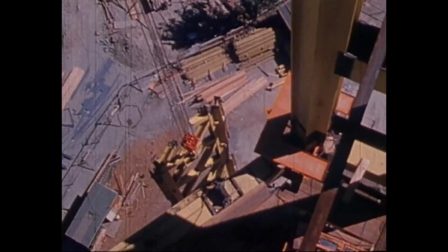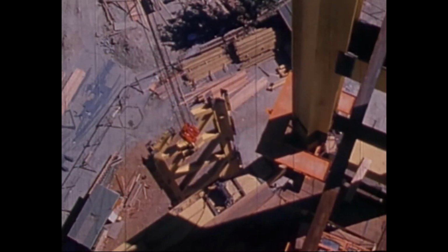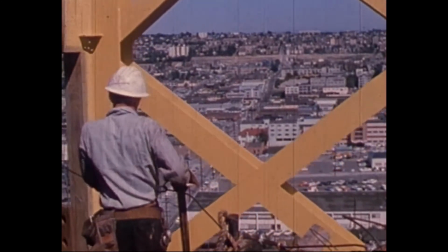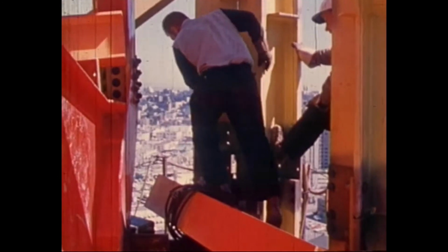Step by step, the work progresses without a hitch. Fabricated steel moves out of the shop to the site on schedule. Everybody on this job knows there's a deadline to meet, and everybody takes a special pride in showing the world that it can be done. Thanks to the efforts of all, there are no real troubles except the weather.